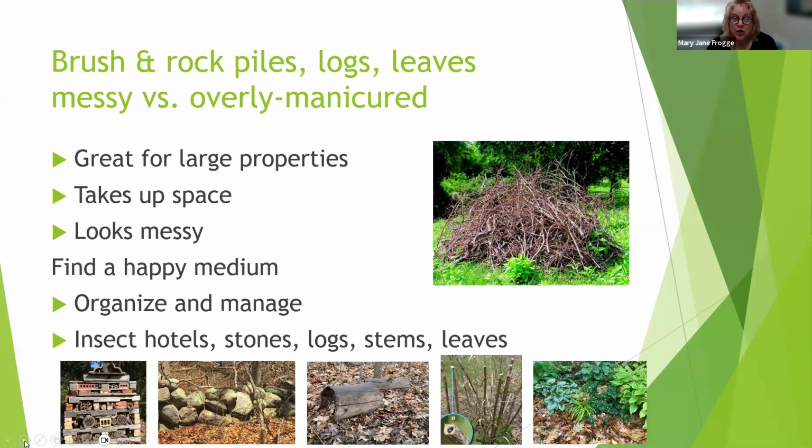But a lot of us don't. We don't have that space, but we can still provide that protection. We just maybe have it a little bit more organized or managed. By doing that, we're providing that necessary place for those pollinators, but it doesn't look messy. We find a happy medium, so it's more organized, more managed.